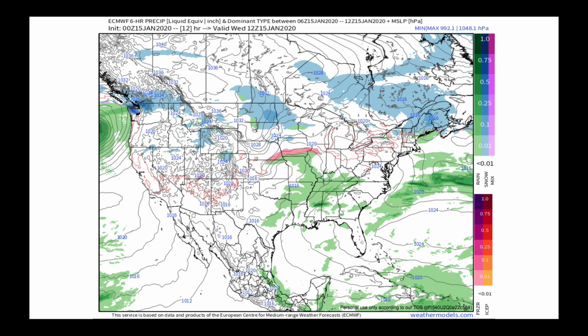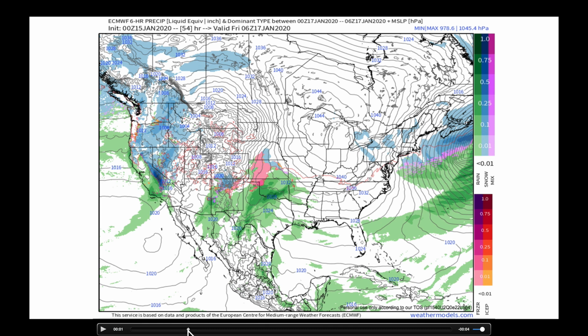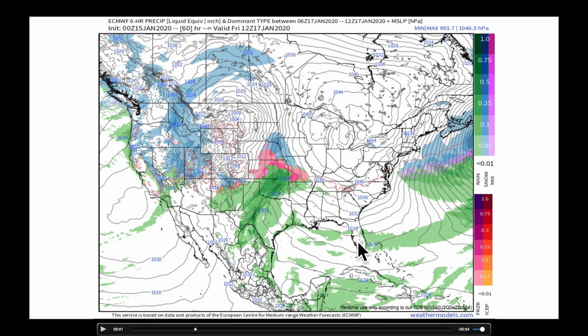Let me show it to you in the operational European model. I'm going to go straight to it. We're going to skip the stuff at the beginning here because we've covered it and get right here. This is now Friday morning. So the next system is emerging.